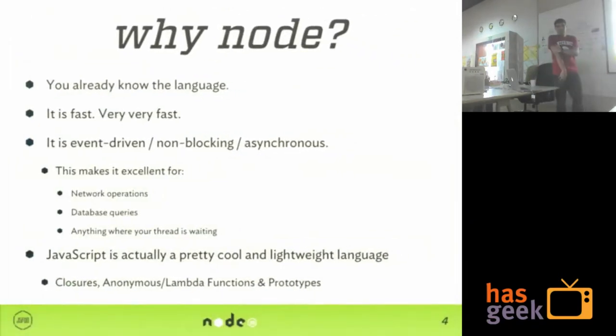So I'm going to quickly step through a few reasons why you should use Node. Firstly, presumably everybody over here works with web technology at some level. You already know JavaScript, because there's no way you're writing a web page that doesn't use JavaScript today, right? Someone's using jQuery for something. It is really, really fast. I said that before, but it bears repeating.